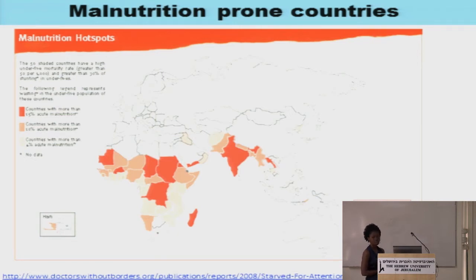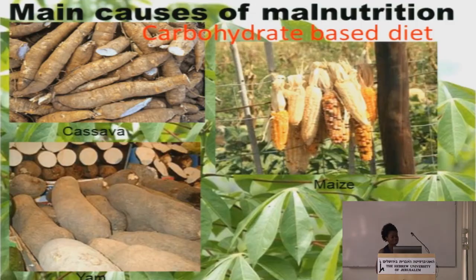And it's still a big problem and it's very challenging. So I'm using Ghana as a study. In Ghana, what has been found is that in most rural areas, the bulk of our diet is made up of starchy food. We have cassava, we have yam, and then we have maize. We prepare different dishes from it. The kids can get it with either soup or vegetables.